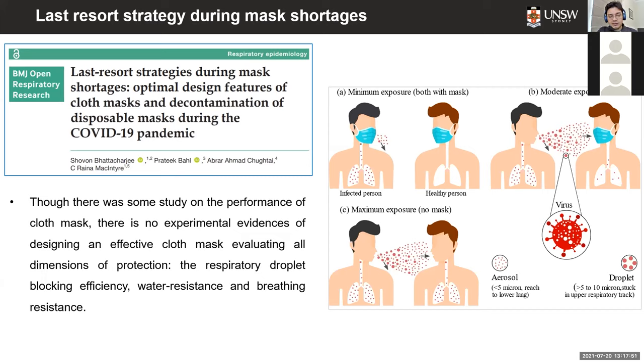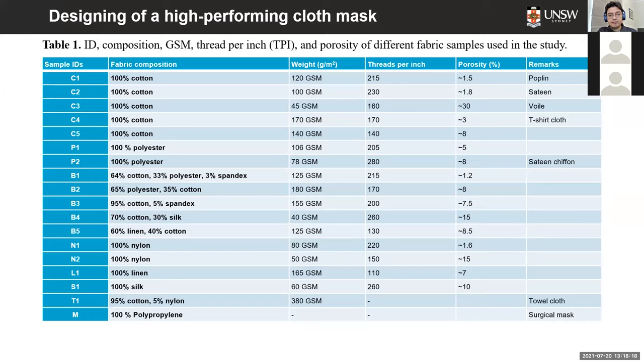though there are some studies on the performance of cloth masks, there was actually no experimental evidence of designing an effective cloth mask evaluating all dimensions of protection, such as respiratory droplet blocking efficiency, especially for a sneeze, which is a violent event, water resistance, breathing resistance, etc. So to address the gap, for the first time we performed a comprehensive study testing the respiratory droplet blocking efficiency generated during a human sneeze, water resistance, washability, and breathability of different layers and combinations of fabrics to design an effective cloth mask. So we purchased 17 different types of commonly available fabrics of varying composition, porosity, and thread count.